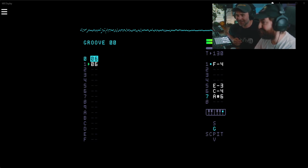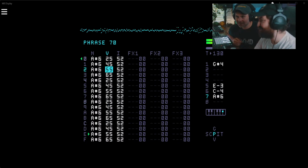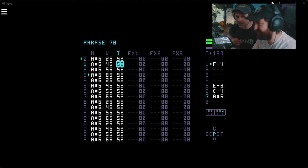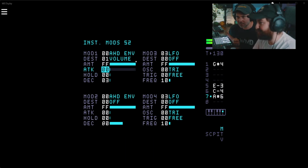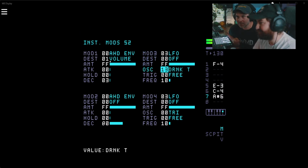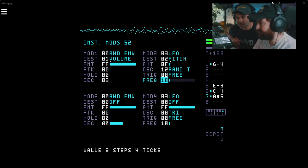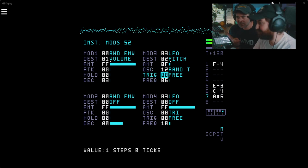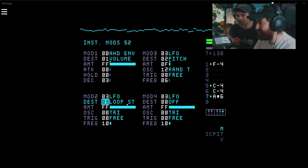So I'm going to do a fake sidechain little action here, just automating it manually. And then maybe have a little randomness on the pitch. So do a random LFO. Let's do random, just a little bit, and I'll do it every step. Just a little, maybe even a little bit of panning.